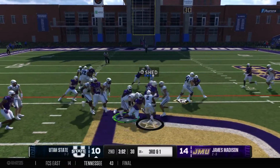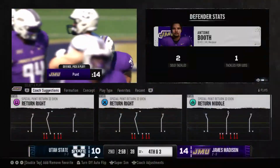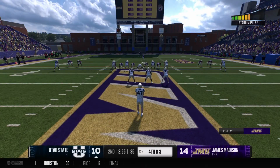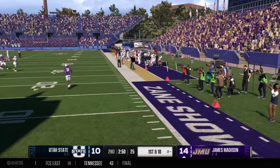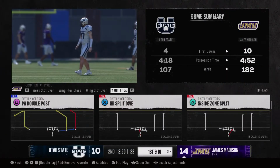On 3rd and short, they'll ride the running back here. He's knocked down in the backfield. He'll lose a couple. And how about that defense? In the backfield, nowhere to go right away. You could tell they were playing the run game all the way, and they got in the backfield and got the tackle for a loss. Able to keep them from getting a return, and the ball goes out of bounds. They're going to mark it right around the 20.